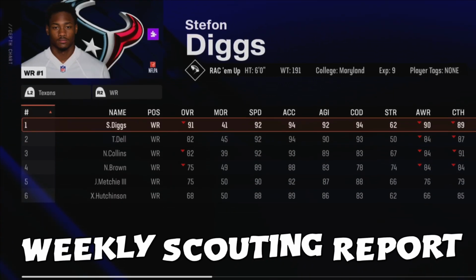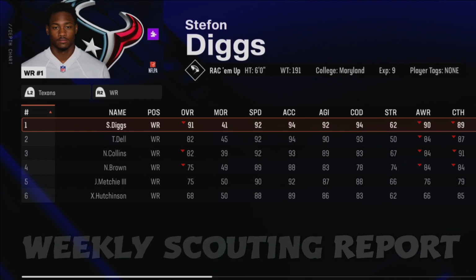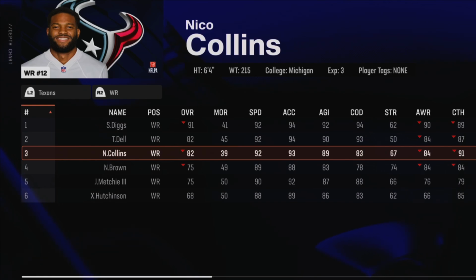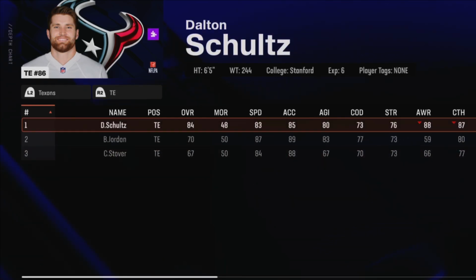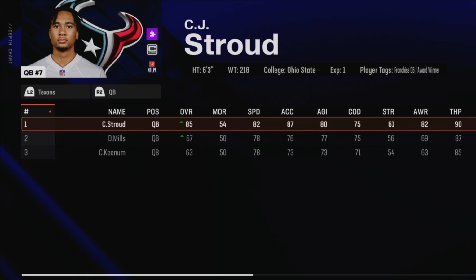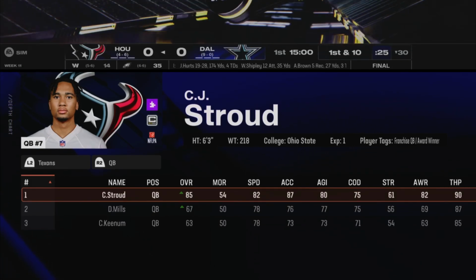Before we get into the game, let's go over our weekly scouting report. The top threat this week is Stefon Diggs at 91 overall, followed by Tank Dell and Nico Collins. We're going to have to watch out for that 92 speed. Next up is the tight end, Dalton Schultz. Then we got our running back, Joe Mixon, and for the quarterback this game, of course, we got CJ Stroud. Without further ado, let's get into this game.